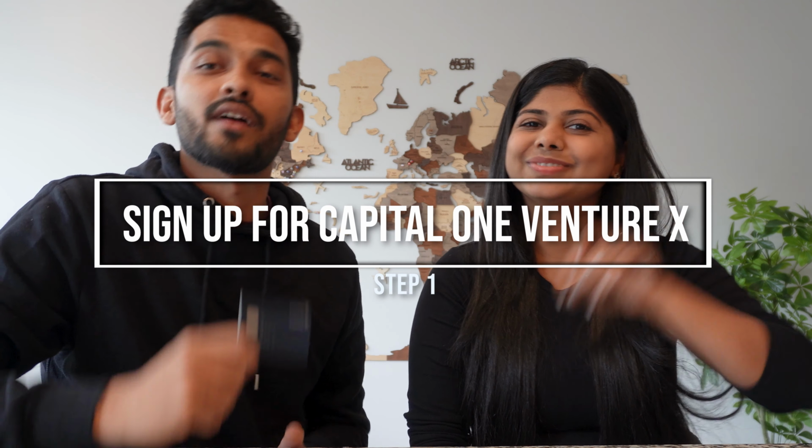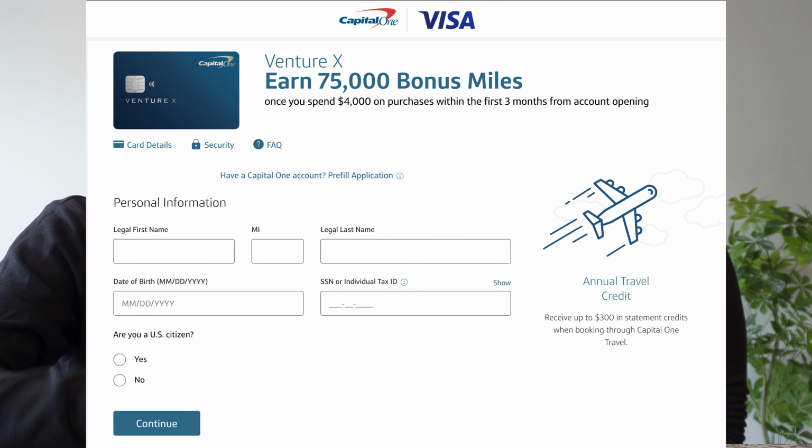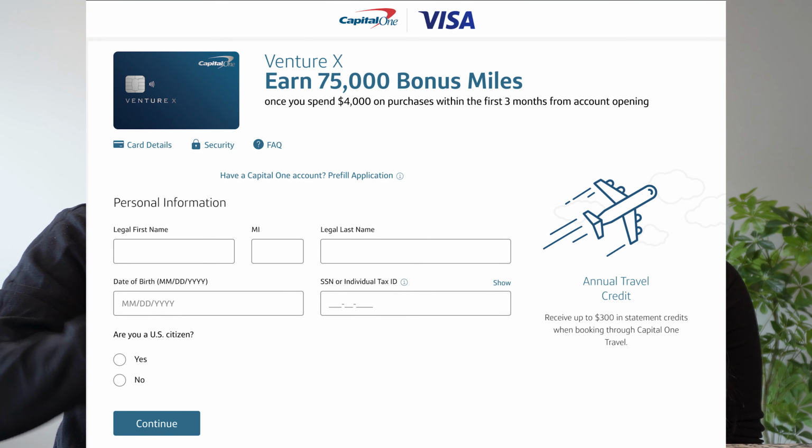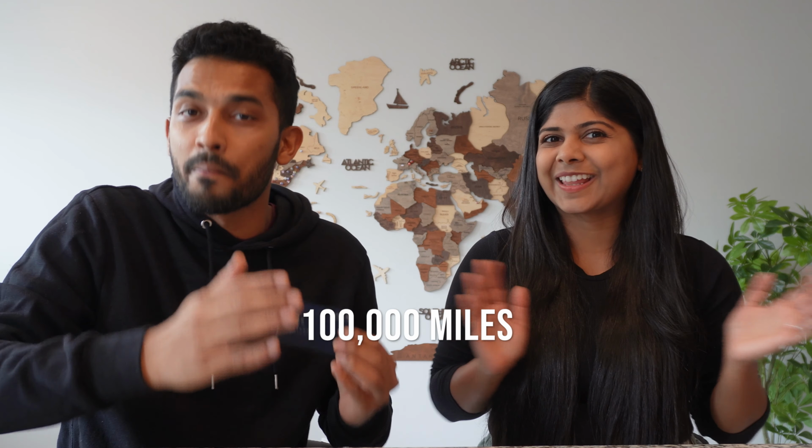Step 1. Sign up for the Capital One Venture X credit card. If you sign up for this credit card right now, you'll get 75,000 miles if you spend $4,000 in the next 3 months. You can add up to 4 authorized users for free. That means this is ideal for families or couples to reach the minimum spend faster. When we signed up, a different offer was going on that got us 100,000 miles upon minimum spending. So keep in mind that in the future, the offer could change, but right now it's 75,000 miles.